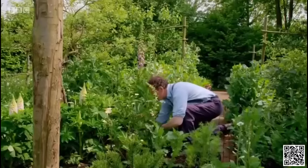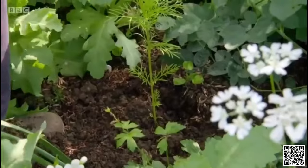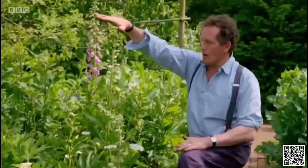This is Cosmos bipinnatus 'Purity'. This can flower well into autumn. And if I just dot these in, what you end up with is a sort of flow and jumble of plants. Some hardy, some tender, but all perfectly happy with our summer climate. So that can go in there, and that will grow up that tall. Probably fit another one in front of here.